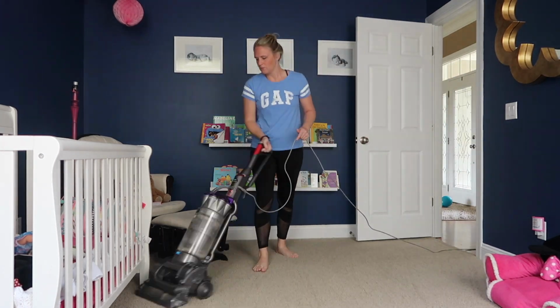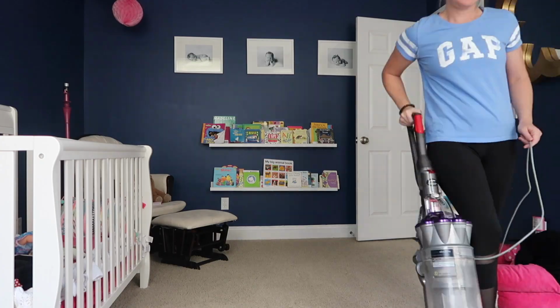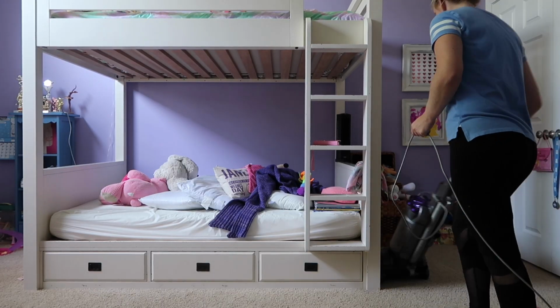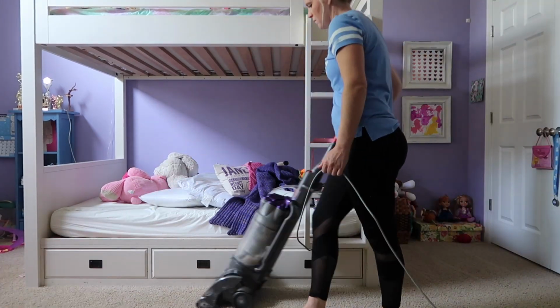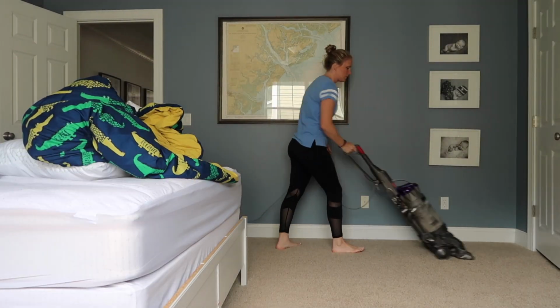They are getting ready to take a nap, so I wanted to get their rooms vacuumed and finished for the day before they took their naps. And here I am vacuuming Jane's room and then vacuuming Jackson's room. And while I was upstairs with the big vacuum, I vacuumed the playroom as well.